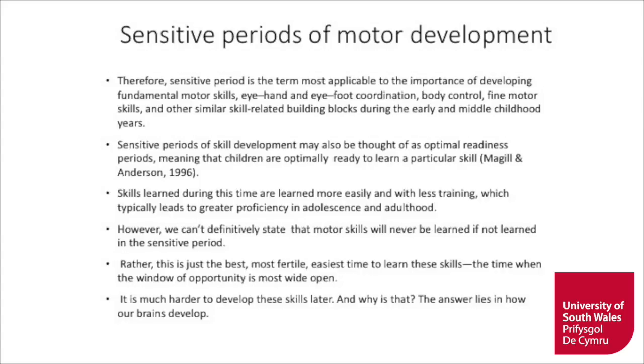So when we move on to look at motor skill development, I'm going to go into more detail, defining and discussing key research linked to these sensitive periods or optimal readiness periods of sports skills. Skills learned during this time are learned more easily and with less training, and typically lead to greater proficiency in adolescence and adulthood. So this emphasis on making sure that we're developing key motor skills with young children is crucial.